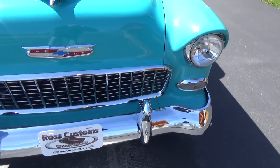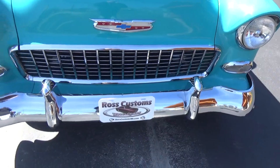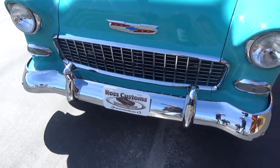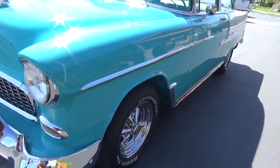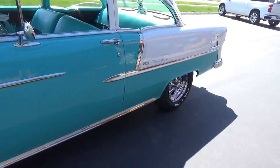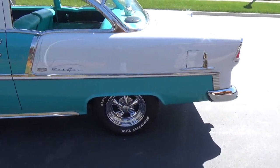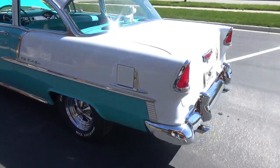So it's got the stainless grille, all the grille moldings look like new, all the emblems, parking lights. Bumper's been re-chromed. Car's real straight, flat down the sides. It's got the optional stone guard rocker molding. It's got the gas door guard.